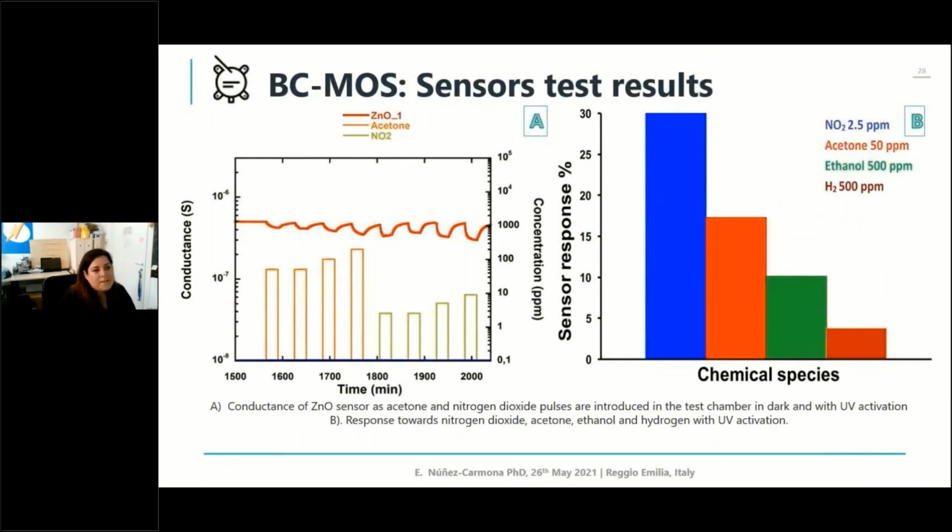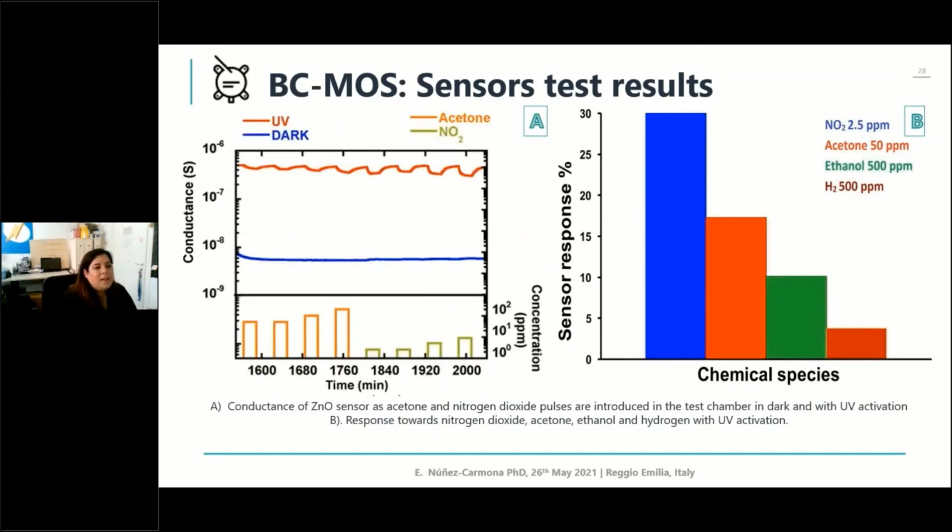In the picture, you can see the sensor response in red to acetone and NO2 in growing pulses, and as you can see, as we increase the concentration of the gases, the response becomes always higher. Still focusing on picture A, when we perform the same experiment in the dark, the blue line is the response of the sensor to the same pulses, and it's completely flat, so no response. This confirms again that activating the sensor using UV light is possible and it works.